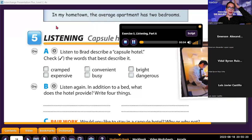Listening. Capsule hotels. Part A. Listen to Brad describe a capsule hotel. Check the words that best describe it.